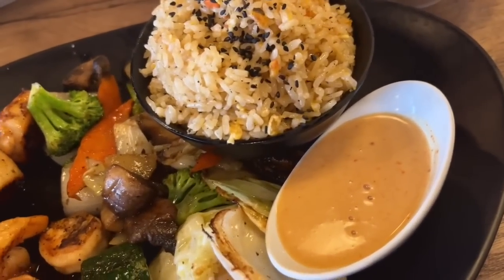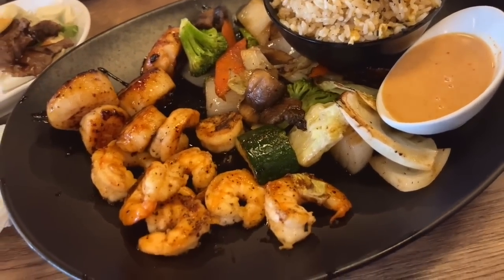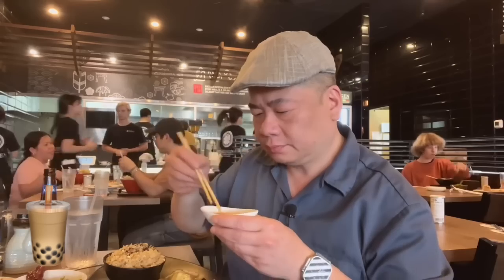And it has some kind of sauce. And of course, they didn't say it before, but there's vegetables. Let's give it a try, guys. So first, this interesting sauce. It's a nice sauce. The sauce is room temperature for some reason, which is fine. There's a good, like, you know, creamy taste to it. Small hit of spicy.